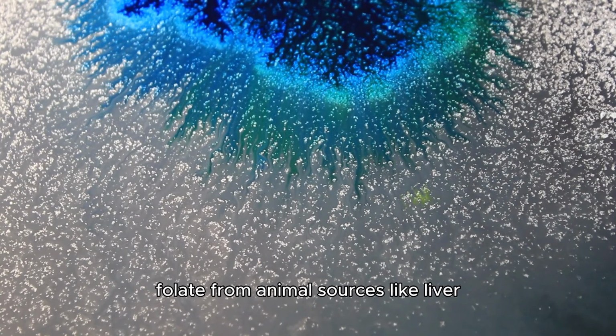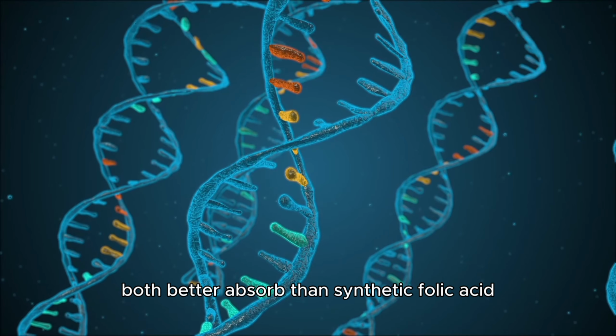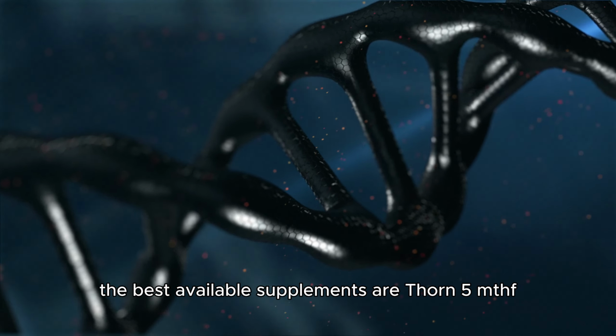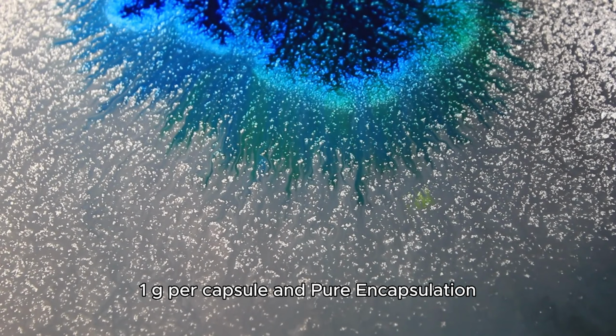Bioavailability varies. Folate from animal sources like liver is highly absorbable, while plant sources are less. Though cooking helps release more folate, the two best supplement options for diabetics are methylfolate, 5-MTHF, and folinic acid, both better absorbed than synthetic folic acid. Supplements include Thorne 5-MTHF, 1 mg per capsule, and Pure Encapsulations Folate 5-MTHF, 400 micrograms per capsule. For diabetics, doses between 400 micrograms and 1 milligram daily are typically recommended, though higher doses may be needed for those with kidney disease or high homocysteine.